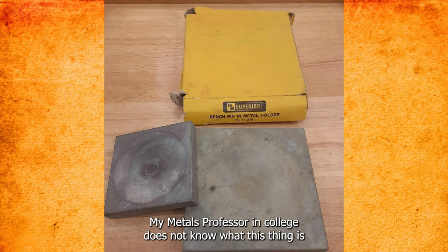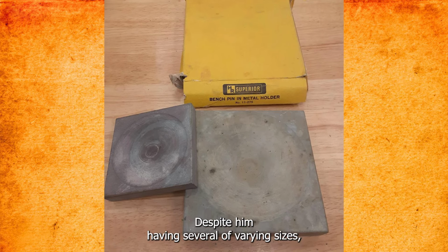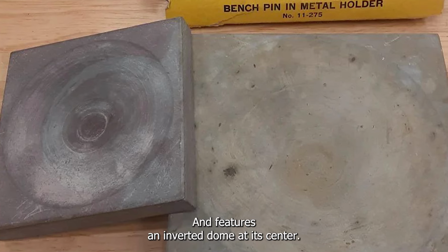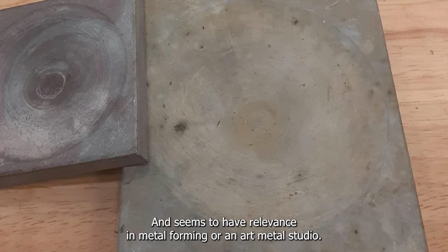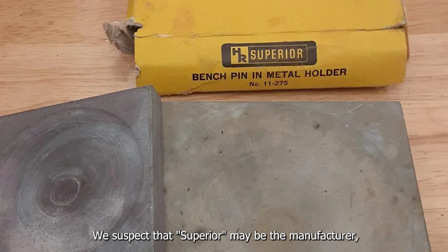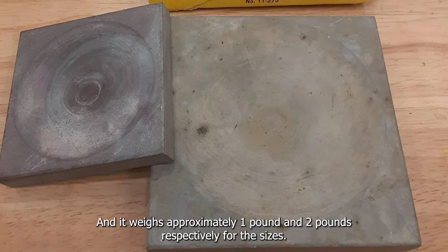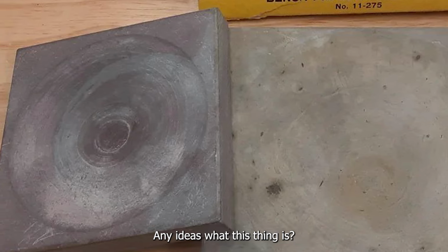My metals professor in college does not know what this thing is, and we are as well, despite him having several of varying sizes. The box contains no information beyond what is depicted in the photo. The object appears to be made of a ceramic material and features an inverted dome at its center. It resembles a ceramic disc or plate and seems to have relevance in metal forming or an art metal studio. We suspect that Superior may be the manufacturer, but our online searches have yielded no results. The age of the item is uncertain, and it weighs approximately 1 pound and 2 pounds respectively for the sizes. It's around 2.5 inches on both sides. Any ideas what this thing is?